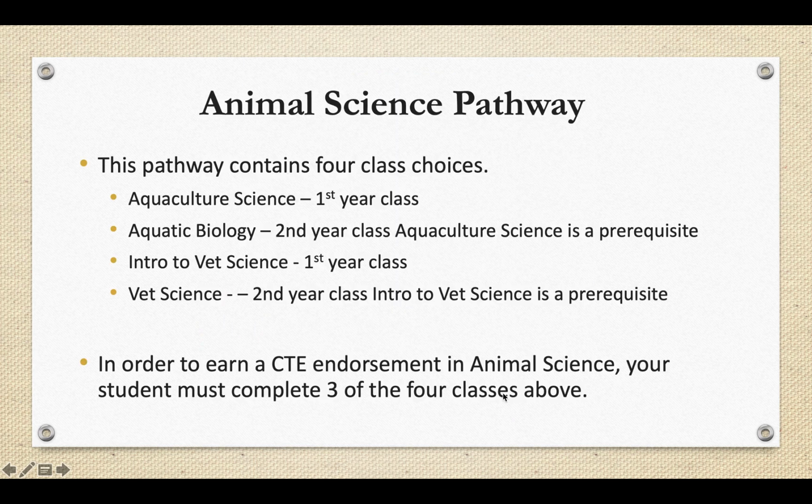As I said earlier, our pathway includes 4 classes. Aquaculture Science and Intro to Vet Science are our first year classes. These are the classes that your child would start off with. If they're interested and they enjoy the Aquaculture Science class, we would recommend Aquatic Biology for them, which is the second year. In our Intro to Vet Science class, if they find that that's where they're happy and they would like to be a part of Vet Science, we encourage them to take our second class, which is Vet Science.